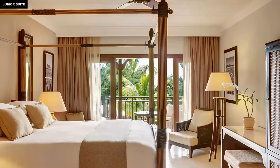This is the second room category called the junior suite. They are sea facing. They are 52 square meters in size. They can be either on the ground floor or the first floor. We can also accommodate three adults in this room. To note that we also have two pairs of interconnecting junior suites at the resort.